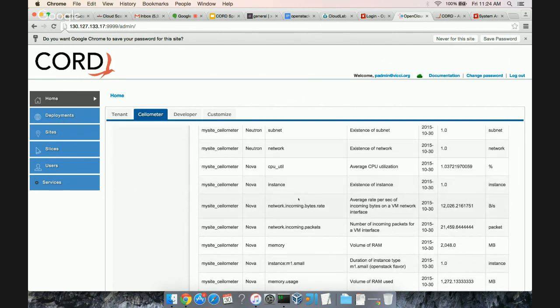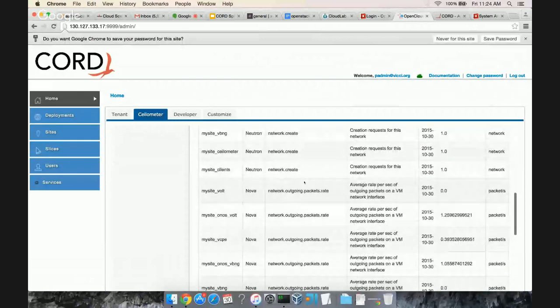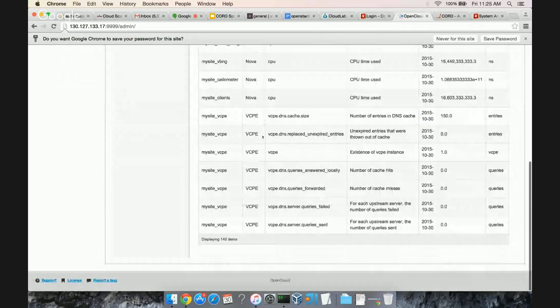One final thing I wanted to highlight: as part of regular services like Neutron and Nova, we have also enhanced this dashboard to display some metrics related to our CORD components. If you come down a little further, you will see some metrics where we have enhanced the VCP containers to notify about VCP related statistics. Currently it is displaying some DNS related metrics where everything is zero because there are no DNS queries happening from those VCP containers, but the dashboard is enhanced to display those meters.